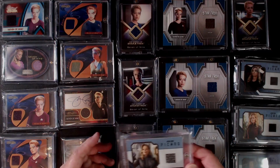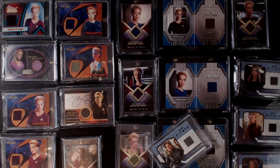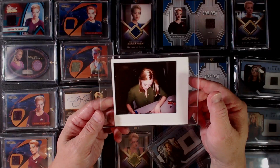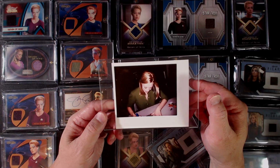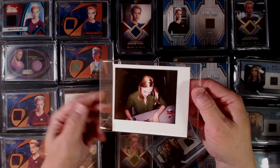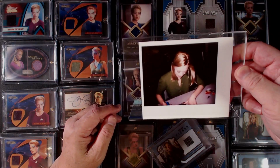Okay. Oh, you know what? I actually got the chance to meet Jeri Ryan when it was like her first year after she joined the cast of Voyager. Got to meet her at a convention and got some stuff signed. That's a photo of her, young Jeri Ryan.